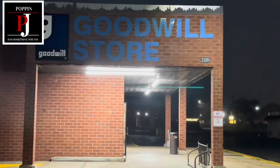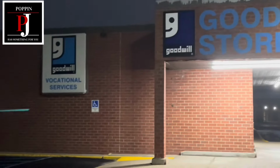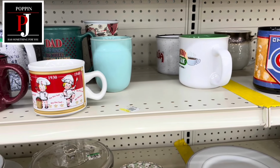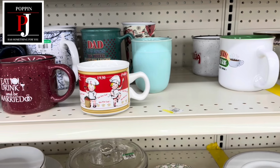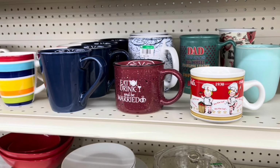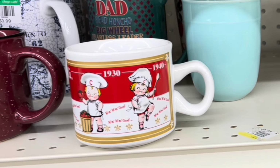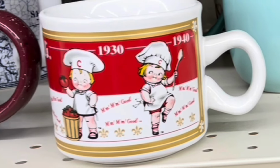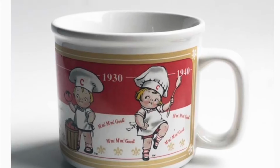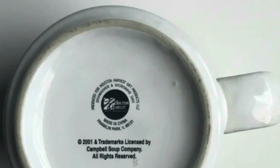I decided last minute to go on a quick shopping spree at my local thrift store after work. I really enjoy looking at these smaller items that I can sell in my booth that I have at an antique mall, so I'm always looking at the glassware and ceramic pieces. I thought this Campbell's Soup coffee mug was pretty neat, but when I looked it up, it didn't seem to be worth as much as I thought it would be.